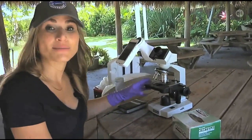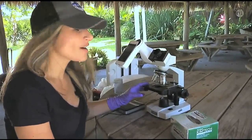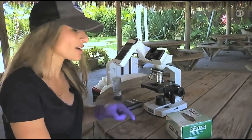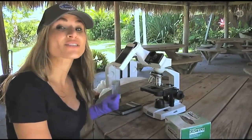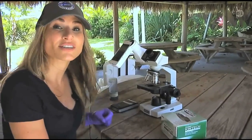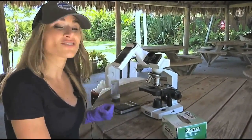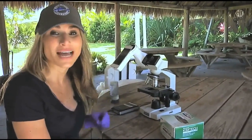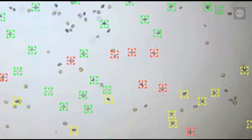What this does is allows citizen scientists to take a sample of water, put it underneath the microscope, upload a 30-second video into an app that has an algorithm that automatically calculates the concentration of red tide by its shape, size, and swimming pattern. That information automatically goes to a NOAA respiratory irritation model, so we have real-time results. Looking at the sample right now, I can tell you there's a high concentration of Karenia brevis, which is commonly called Florida red tide.